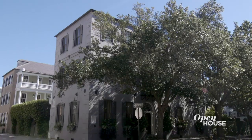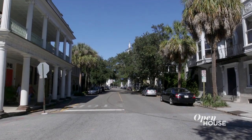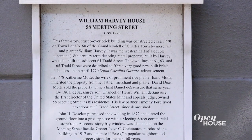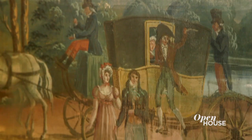Hi, I'm John Dewberry, a developer, preservationist, and welcome to my home here in Charleston, South Carolina. It's a pre-revolutionary home, first built in 1770. In about 2003, we decided that we would take the home back to 1770. So come on in and let's take a look.